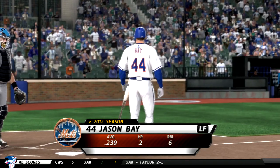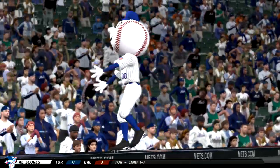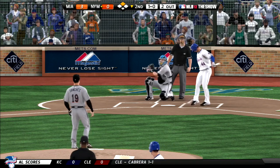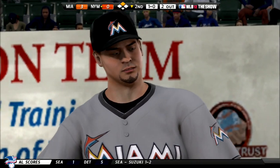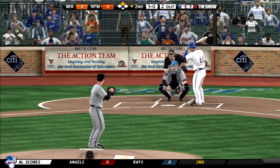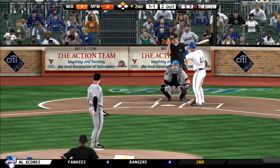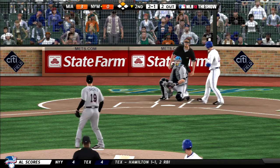Jason Bay will get an opportunity here in a run-scoring spot now following the 2-out double. And here's a slider that's nowhere close, and it's 1-0. For Thole, that gives him 5 doubles now on the year. 1-0 pitch now. And this is fouled back and out of play. 1-1, a fastball high, 2-1 now.